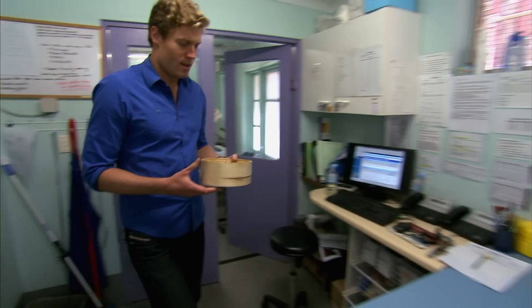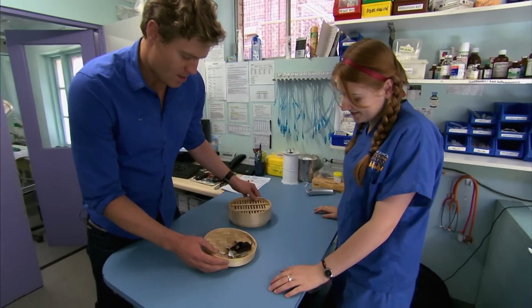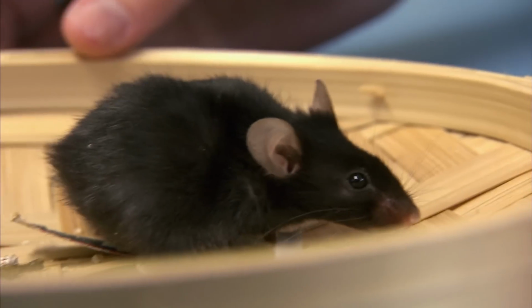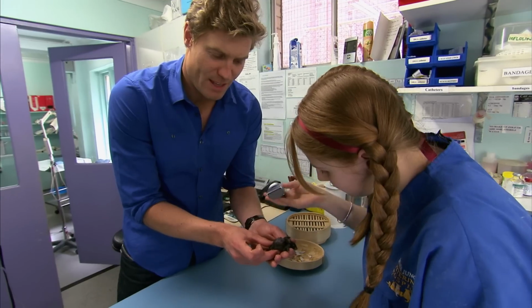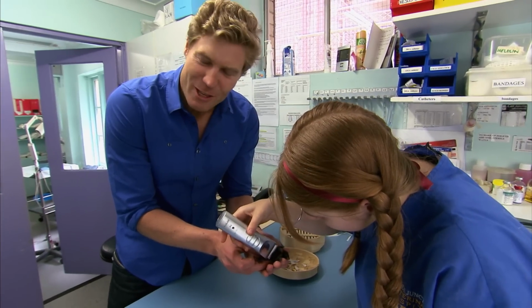Laura? Mm-hmm. It's not lunch. It's a mouse. A mouse. Oh my God. This is Pinot. Pinot's being prepped for surgery to remove a cancerous tumour. Another few days and it would have killed the pet mouse. It's a big day. If that lump was unattractive before, I've got a bad feeling that once the fur's gone, it's not going to look any better.